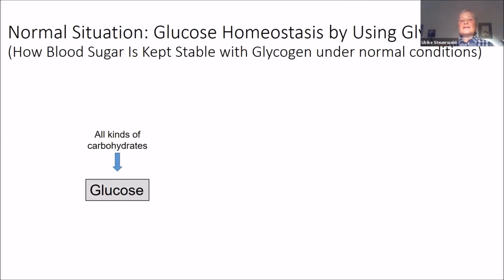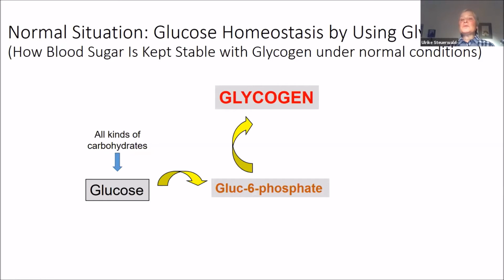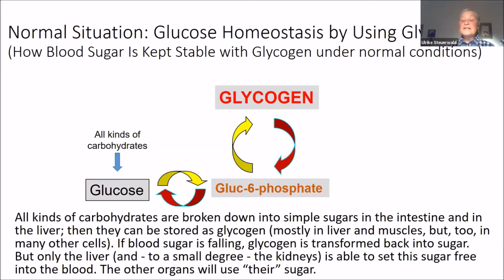First, how is the body usually trying to keep blood sugar stable? Usually all the carbohydrates, your pasta, your potatoes, your bread, all the stuff will be transformed into glucose. And then via something you can't forget, glucose 6-phosphate, it will be transformed into glycogen. That's usually in the liver and a little bit in the muscles too. And then if your blood sugar is falling, 2 or 3 hours after your last meal, the body is able to break down the glycogen again and get it back into glucose. And this glucose you'll find back in your blood. I have written it down here, so later on you might read that once again. So that's how it should work.